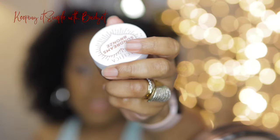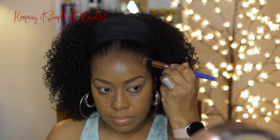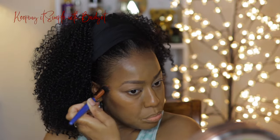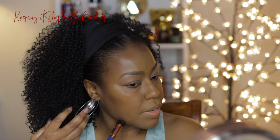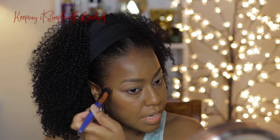All right, and for bronzer, I'm gonna use this Sun Dreams bronzer by Pacifica. Comes in a glass jar like this. And this is the shade. I feel as though this one has a little bit of a red undertone. Just a little bit. So if that's not your cup of tea, you might want to pick a different shade.